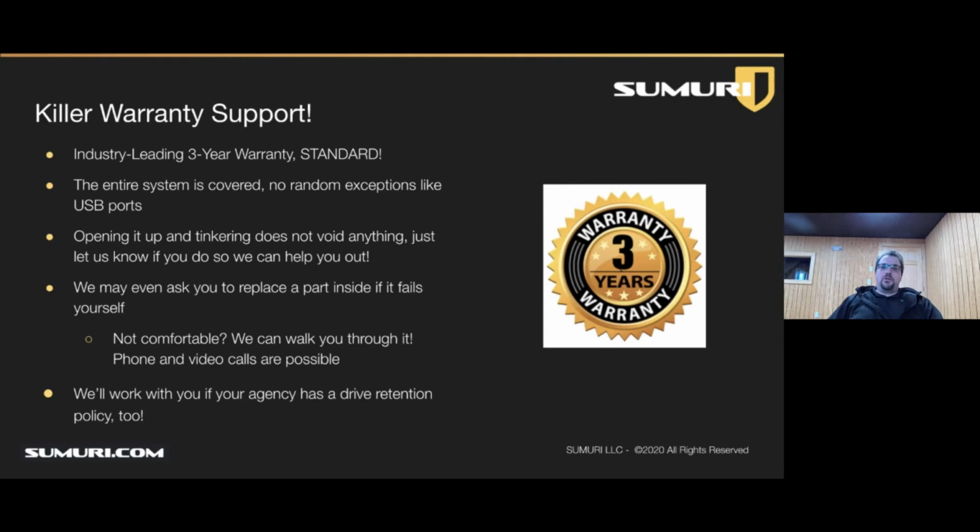Again, going back to you could build your own, but another thing that makes it awesome is that it doesn't matter what Talino you get, you're going to get an industry-leading 3-year warranty. Absolutely no exceptions. It's a standard thing that comes with all Talinos. The whole system is covered. I promise you, if you break a USB port, or if your write blocker suddenly starts acting a little bit funky, or one of your hot swap bays, or maybe your program's not running as fast as it should, there are no exceptions to this.